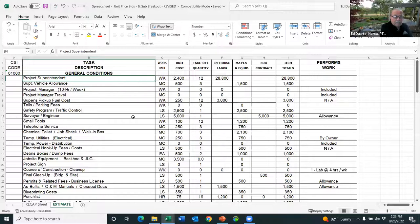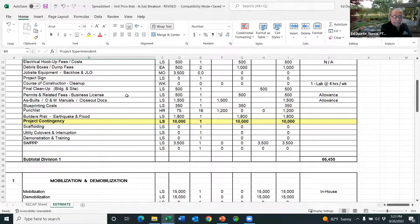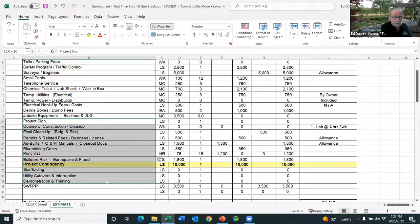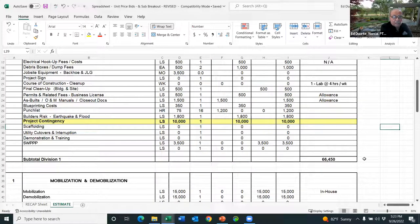But the important part is that for those of you who are primes, these expense items are the cost of running and maintaining the job site. We haven't pounded a single nail or put a shovel in the ground or poured any concrete, nothing. This is just what it costs to run the job. And in this example, we're showing a $66,000 expense.